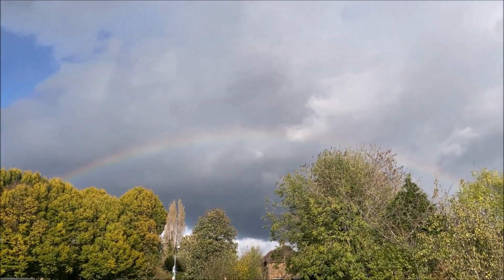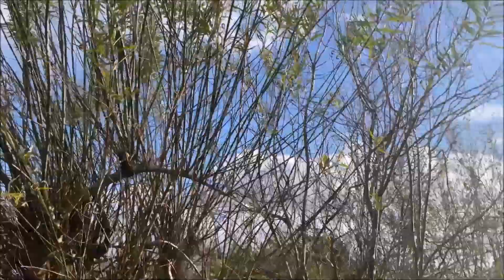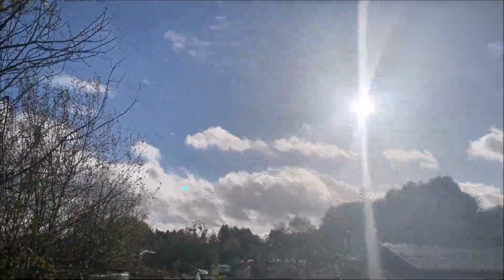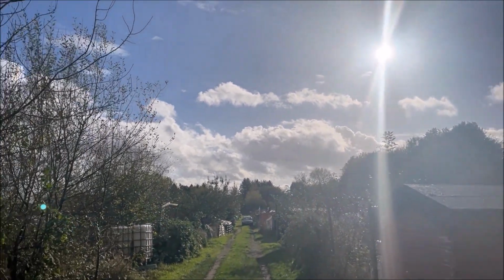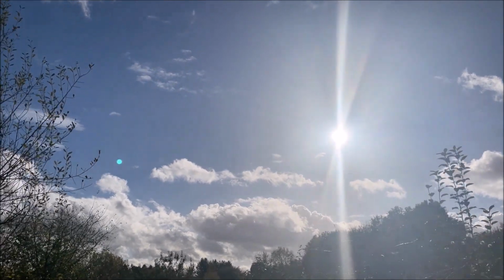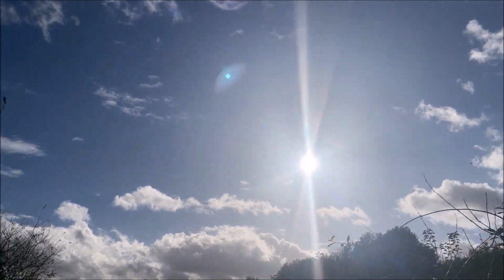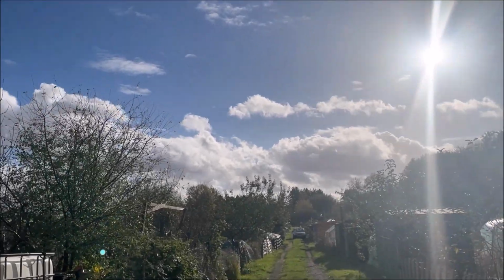Rainbow there. Clear skies over there. I'm not kidding you guys, it's just been raining on me. It's stopped raining now, but not 10 seconds ago. There's actually rain coming down. Absolute crazy weather. There's Buttercup sat on my car.